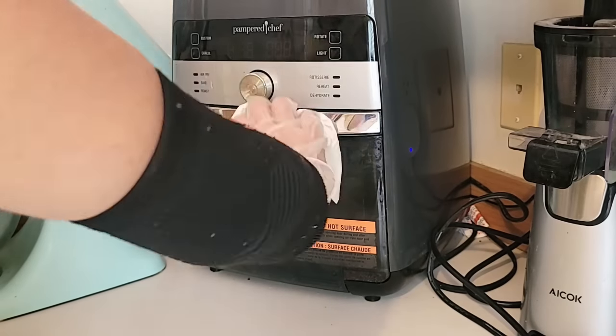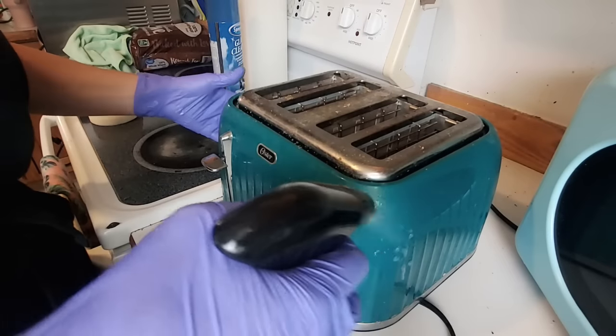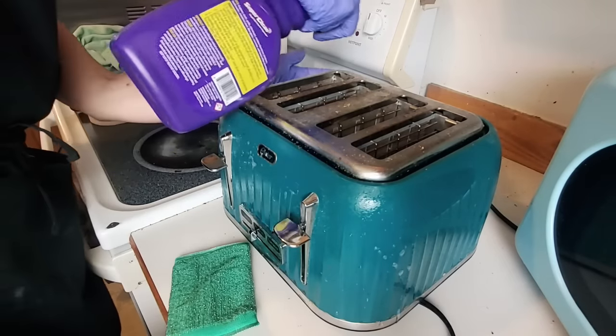Okay, so here's some of our original conversation while I'm cleaning the toaster, where you can hear the homeowner cleaning the blinds in the background.